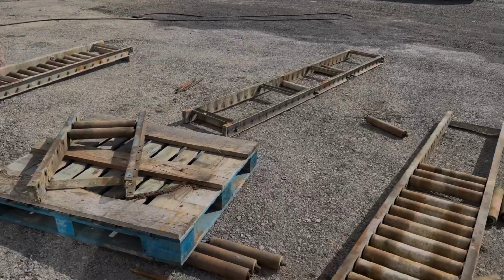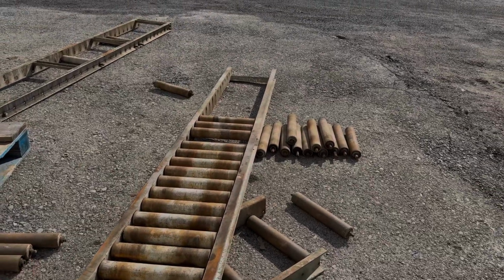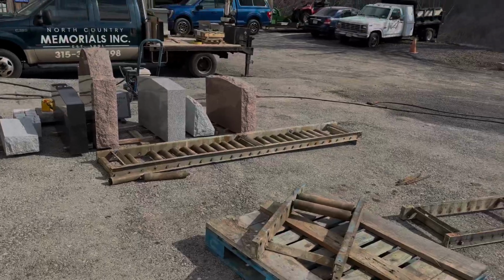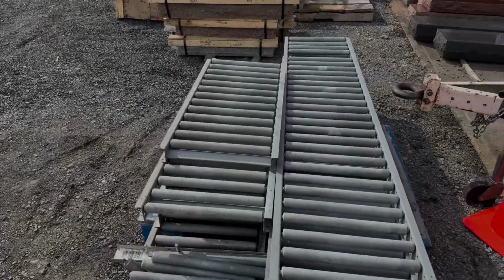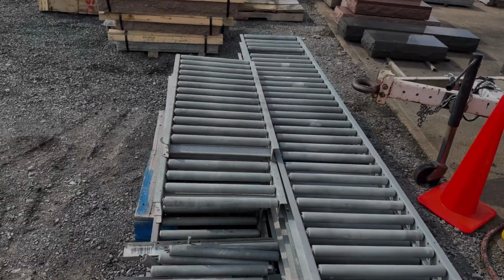Here's the outside carnage rollers. There was a lot of rollers that were not in great shape, some older style ones, but I think we had enough to get what we needed. Working pretty decent. Here's the old ones here. Now, if somebody is interested in some of these, certainly email me and let me know.